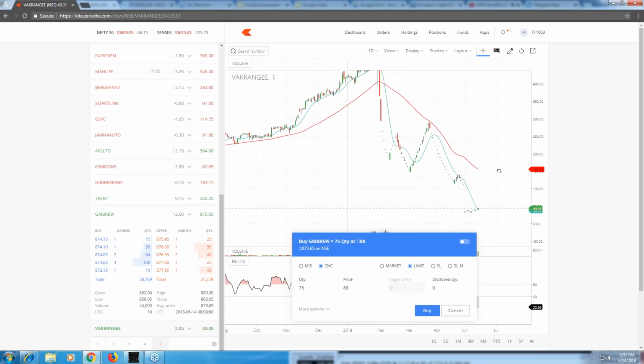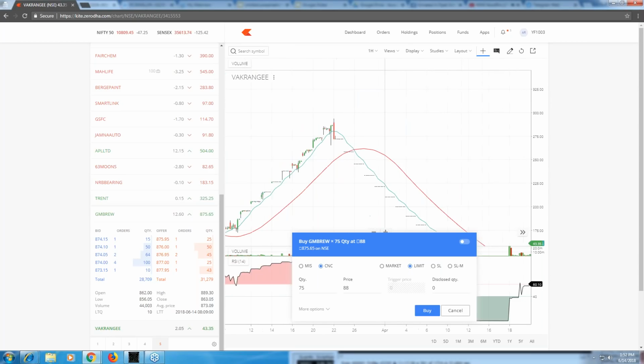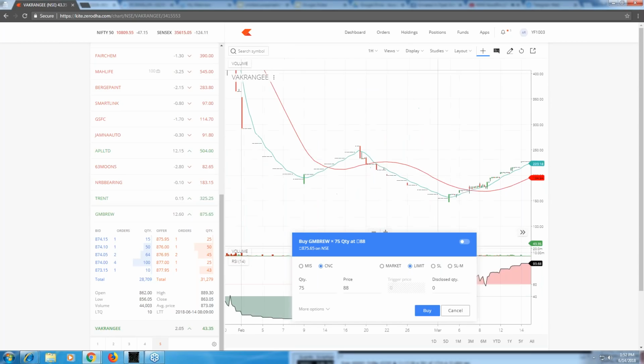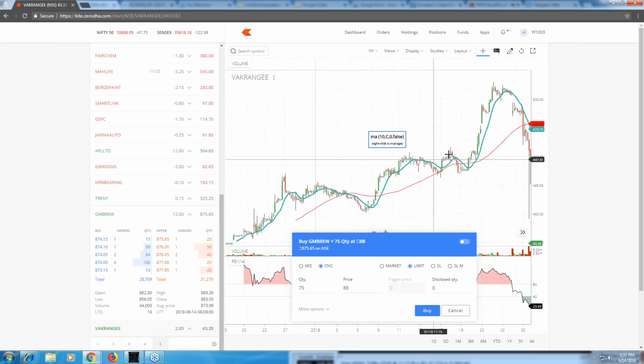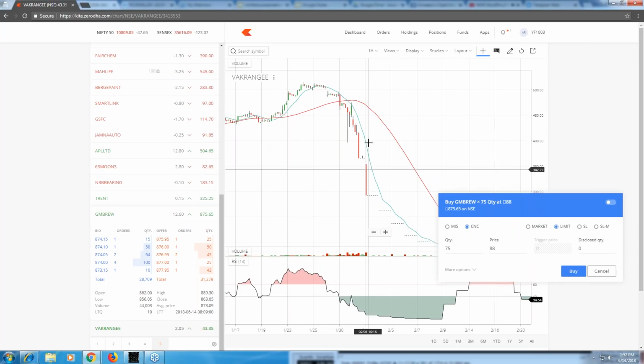So your basis has to be clear even when you enter, and for exiting. When you enter a stock, remember one thing, your exit policy has to be in place. Your trade can go wrong any day, anytime, but your exit policy has to be in place. See, here one could have exited, because this is the 1 hour time frame, and exit right here, when the RSI went below 40.